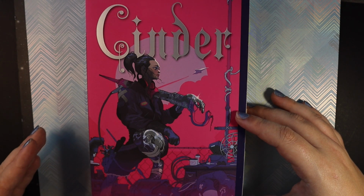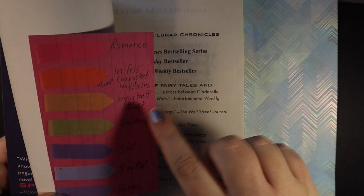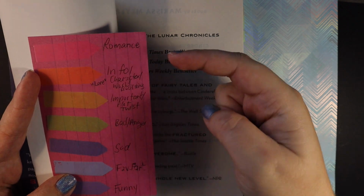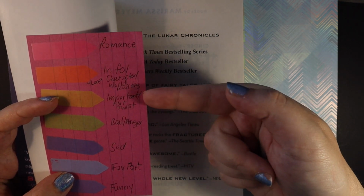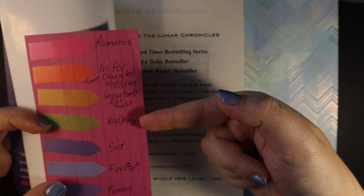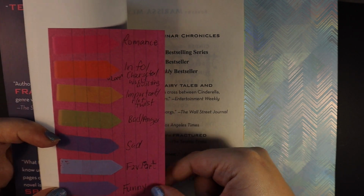There were some characters too, while I was annotating, and these are my different annotations. I put romance, orange was info, character, world building, maybe some of the lore of the story. Yellow was important, plot twist. Green was bad or anger. Blue was sad. This light purple was favorite part, and the darker purple was funny.